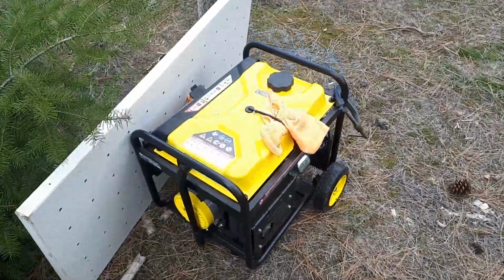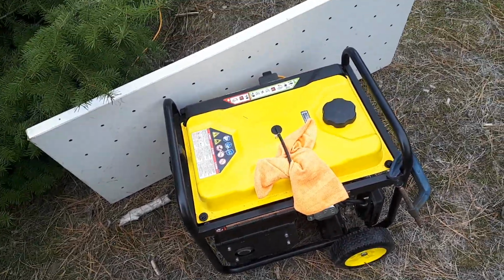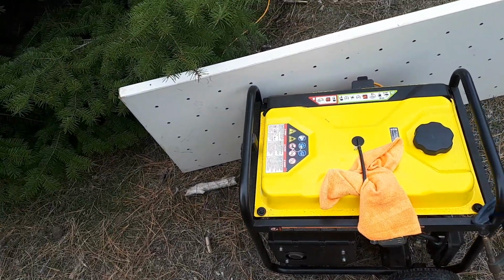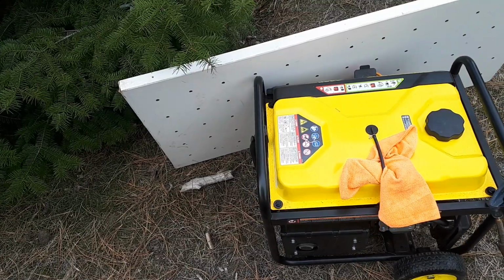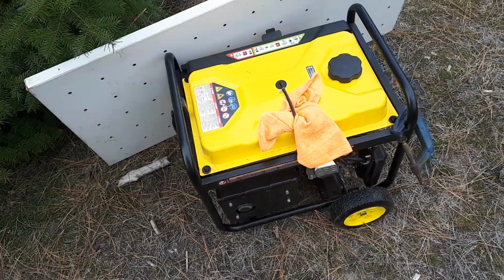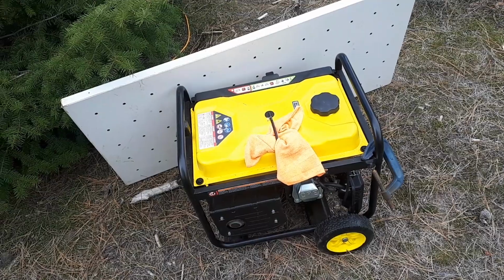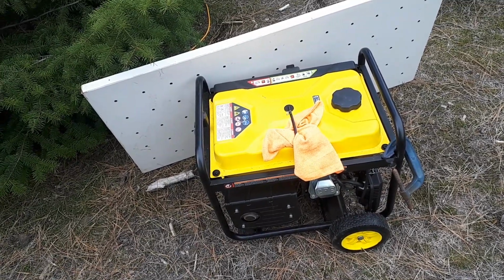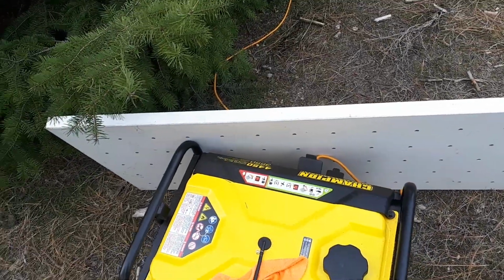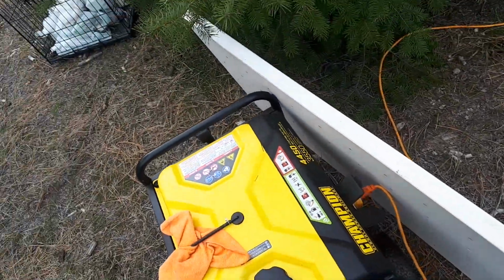And there's our beast. Now this one, as you remember, we picked up brand new about 3 weeks ago. This one is 12 hours when it's full, but it takes about $15, $16, half a 5-gallon can of gas, so it's twice the cost to run. But this thing is so handy. I've used it for the chop saw, I've used it for the drill, I've used it for everything. It's just a beautiful little puppy from Champion.